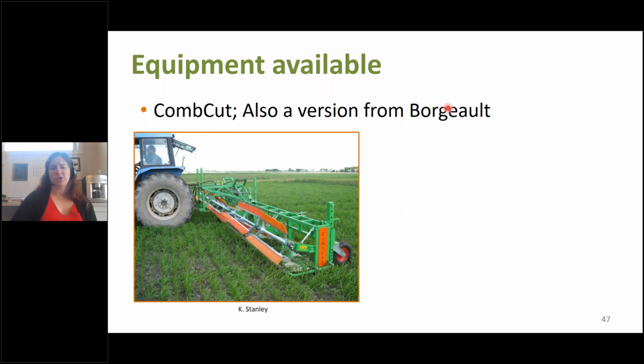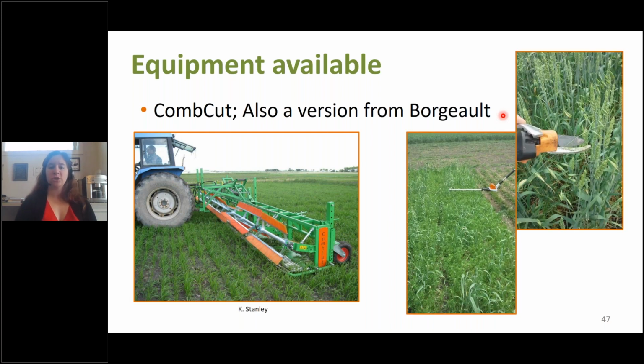There is also a version, and I can't remember the name of it off the top of my head, from Borgo. It's a little bit different. Instead of having these stationary knives, it actually has like a spinning mower that you would just lift above the crop and essentially lawn mow the tops of the weeds off. And if you're thinking either of those doesn't sound all that much fun, I can also offer you the research versions of clipping, which is a handheld hedge trimmer or literally hand clippers. So these seem pretty darn good, I think, from the research perspective and from what we were doing in our research plots.